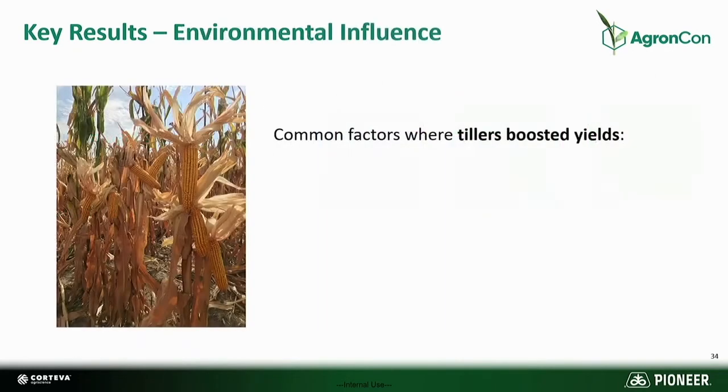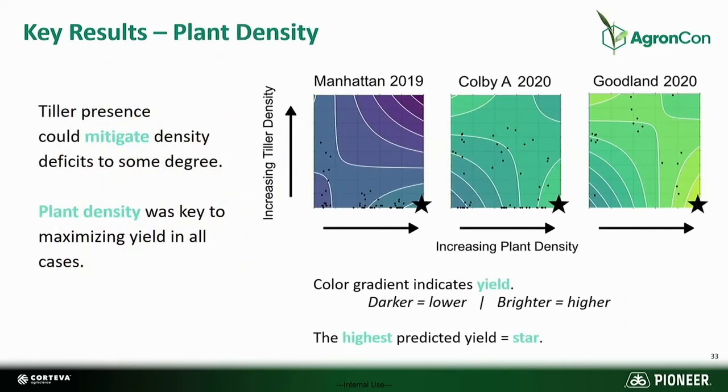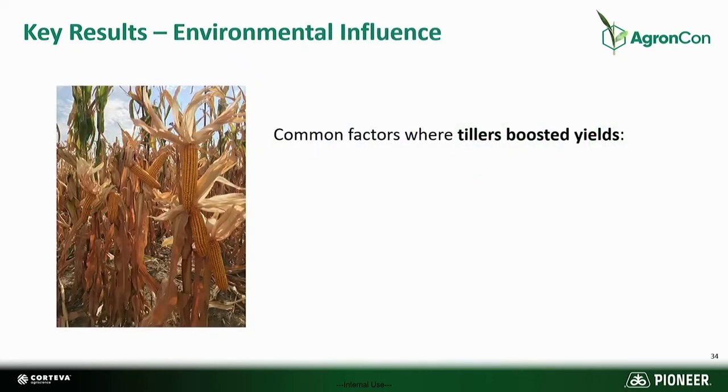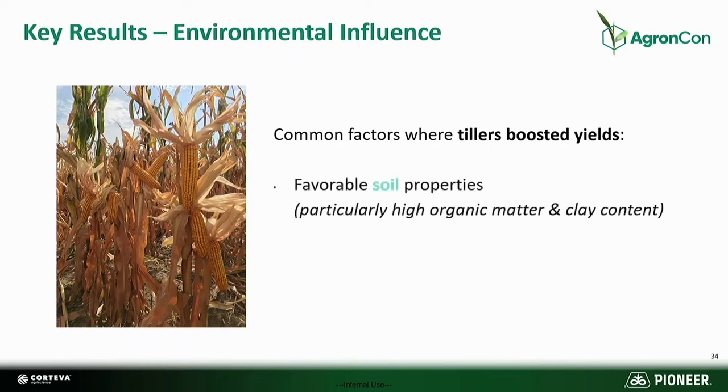Now, in all of these graphs, we had low response, moderate response, and high response. We talked about that. So what caused the high response environments to have such a high response? What was it about those environments that caused the tillers to do so well? We looked at that, and there were two main things. First is soil properties. Specifically, organic matter and clay were identified as key things, which relate to water holding capacity and nutrient availability. Those would probably have some role in that.